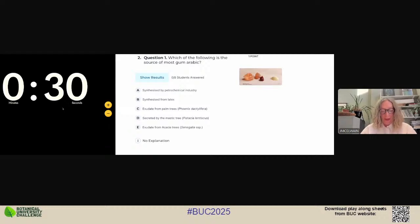Question 1. Which of the following is the source of most gum arabic? A, synthesized by petrochemical industry. B, synthesized from latex. C, exudate from palm trees, Phoenix dactylifera. D, secreted by the mastic tree, Pistacia lentiscus. E, exudate from acacia trees, Senegalia and so on.